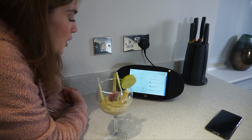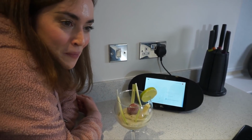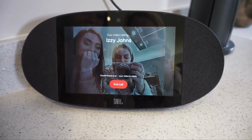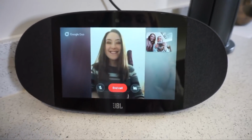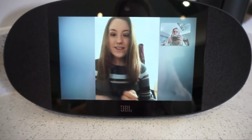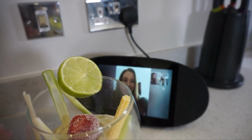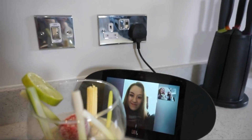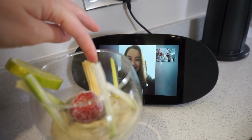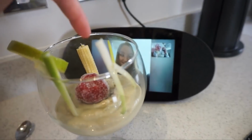Hey, Google. Video call Izzy. Making a video call to Izzy Johns. Hey, how's it going? Oh, good. The dog's excited to see you. Guess what flavour the ice cream is? I'm not going to lie. There's chicken in it. What's next to the lime? Okay, right. I'll take you through it. This is some baby corn. Then we have some sticks of spring onion, followed by a strawberry in the middle.